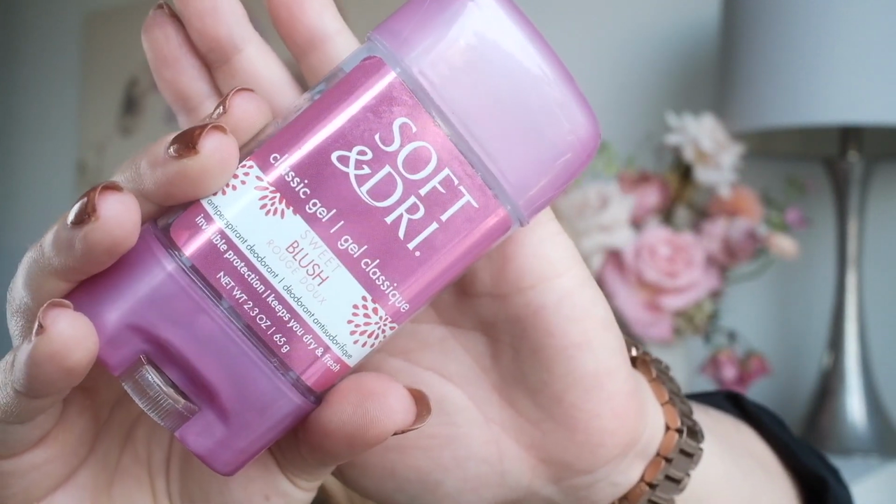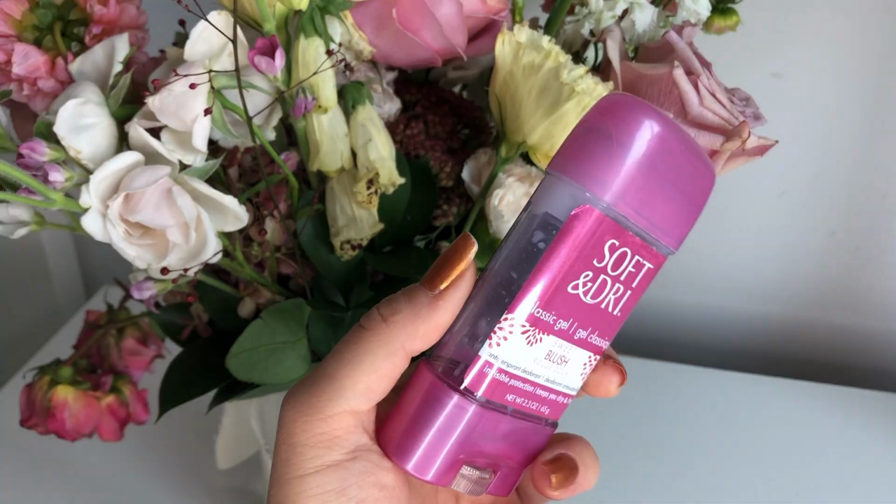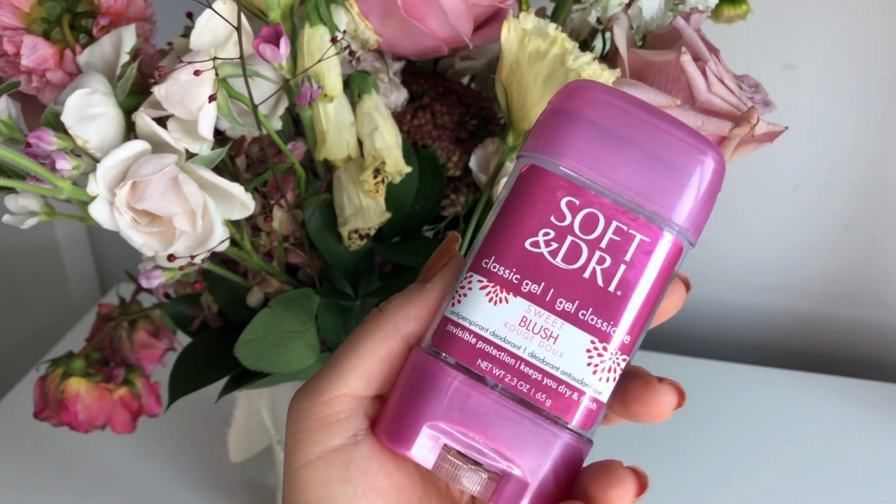This is a deodorant. This is the Soft and Dry Classic Gel Sweet Blush Antiperspirant Deodorant. This really smelled like baby powder to me, which was not great. I didn't even intend to get this. I think I was at my parents' place one weekend. I realized that I was out of deodorant. My mom was like, oh, I have a bunch of random ones, just take this one. So I did. I worked through it pretty quickly, but I would not repurchase it.